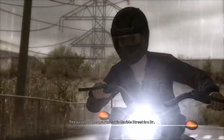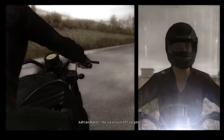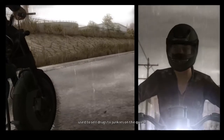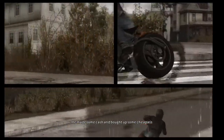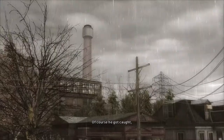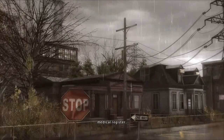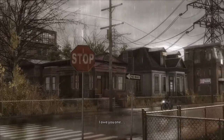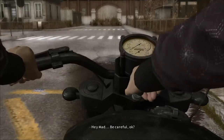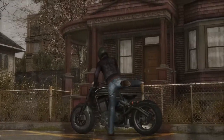I got your information. The owner of the apartment in Marble Street is a Dr. Adrian Baker. He's a struck-off surgeon. He used to sell drugs to junkies on the quad. He made some cash and bought up some cheap-ass apartments, including the one in Marble Street. Of course, he got caught. He did a few months in prison and was struck off the medical register. Interesting. Thanks for the information, Sam. I owe you one. Hey, Matt, be careful, okay? I'm on it. Talk to you later.